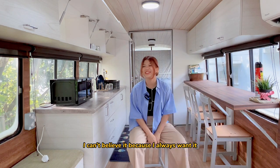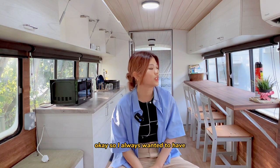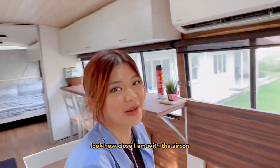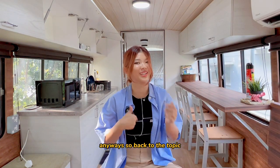I can't believe it. Because I always wanted... Wait, hi. Okay, so I always wanted to have... Oh wait, distracted. Look how close I am to the aircon, so the cool air is blowing towards me. Anyway, back to the topic.